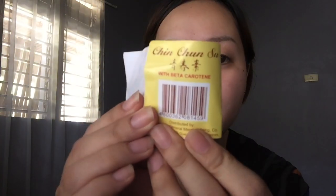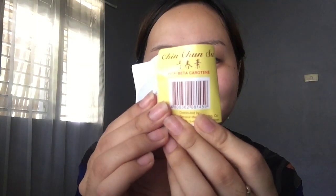Okay? Tapos, inside, meron itong paper. Yung mga directions and everything, benefits ng chin chun soup, nandito lahat. Ayan, diba? Nandito lahat. And this chin chun soup is new kasi with beta carotene siya. Ayan, diba? Ayan, so meron siyang mga directions dito how to use the chin chun soup and also caution kasi hindi naman lahat hiyang sa product na ito. Okay?